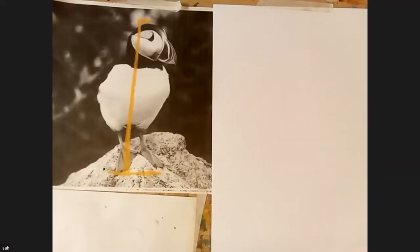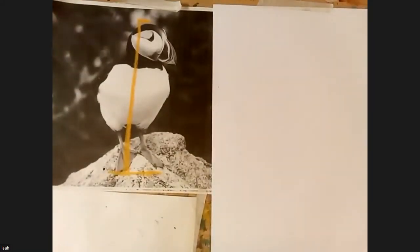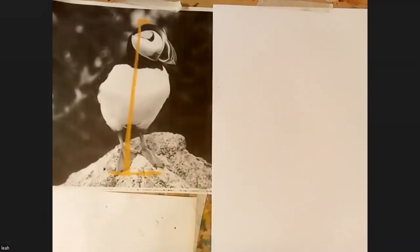And then what's the next thing I've got to do? Anybody remember? Who knows? What's the next thing you do after you find this vertical distance, after you define it? Find the center. Yes, thank you, Osha, A plus. So I'm going to find the center. Now I'm doing this on a piece of paper. Here, I'm going to pop myself up here so you can see what I'm doing.